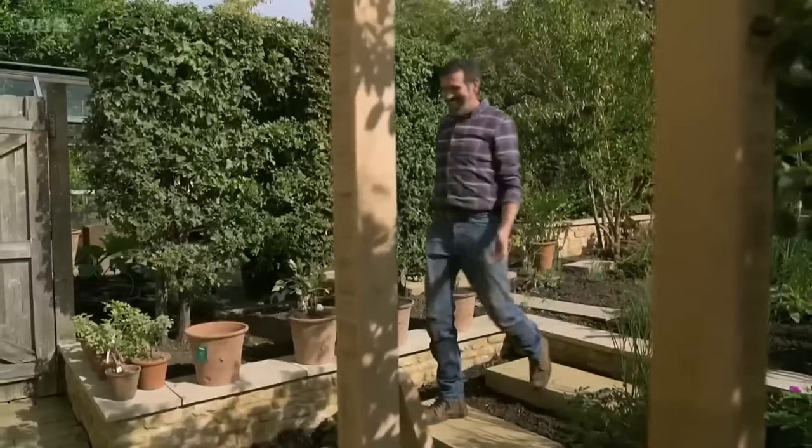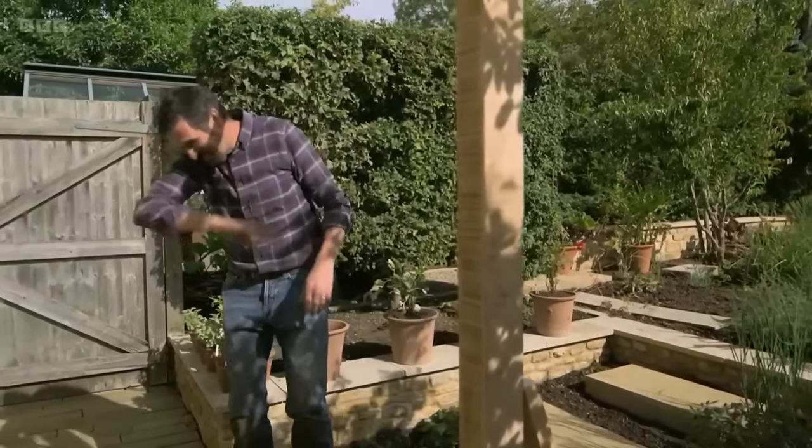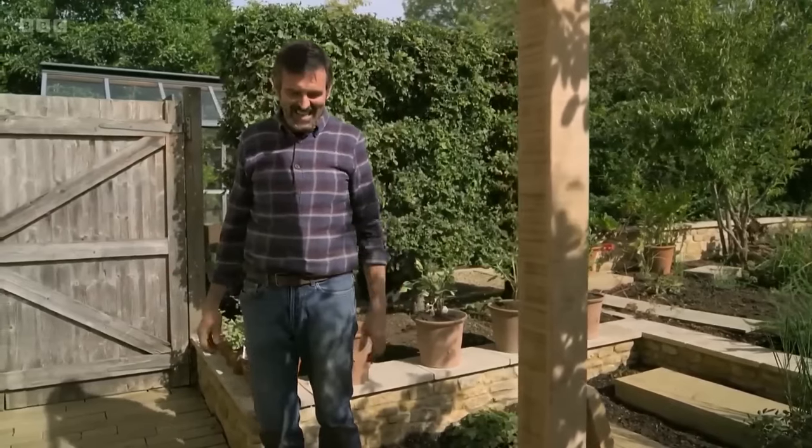The moment I see a heather, I still think of my old man. He had them planted right through our front garden in containers.